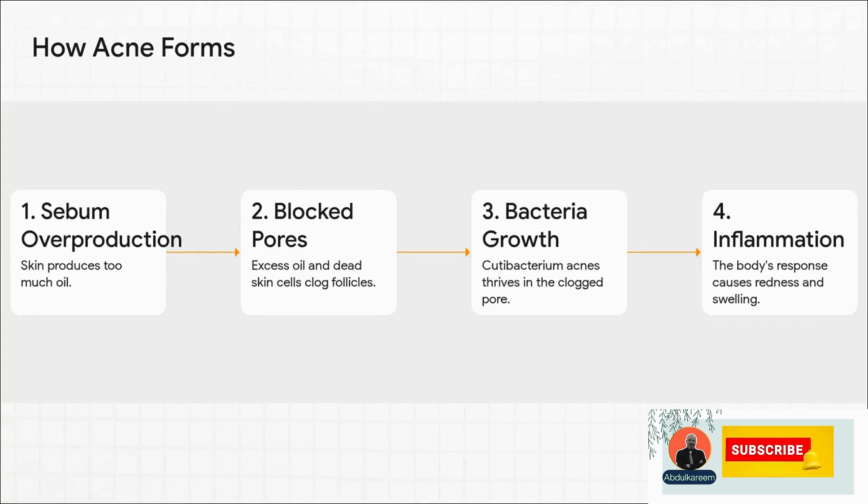It feels like it just pops up overnight, but it's really a 4-step process. First, your skin just starts producing too much oil, or sebum. Then, that extra oil mixes with dead skin cells and blocks up a pore. Well, this creates the perfect little home for a common skin bacteria called C. acnes to move in and multiply. The final step is your body's own immune response, which causes that redness and swelling we all know.